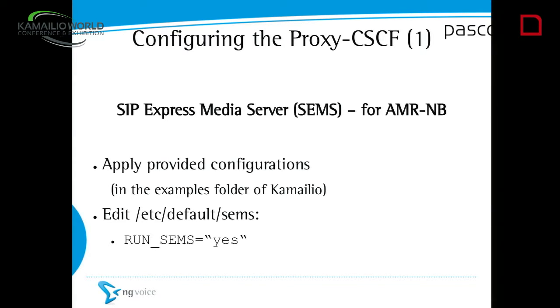Even though SEMS is more like a SIP Express application server, we use it, probably like most other people, just as an SBC, a session border controller. If you install SEMS, it's basically just go to /etc/default/sems, change RUN_SEMS to yes, and then you should be almost good to go.